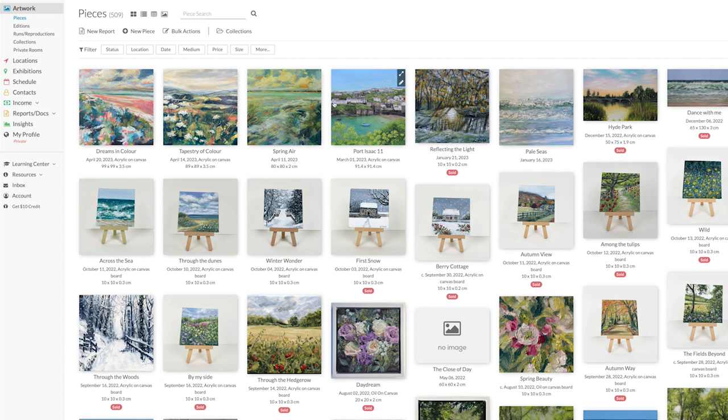If you have a look on here, you have pieces, editions, runs, reproductions, collections, private rooms where you can show work to clients and things without anyone else from the public seeing it. Locations where your artwork is stored. You might have it in a gallery or you might have it at home, but it's important to know where it is, particularly when you do a lot of work. Exhibitions, your schedule, contacts, income. You can do reports and documents, so you can filter maybe all your original work and then print it all out on a paper copy. Insights and your profile. You can also upload things like your artist statement and bio, which I haven't done yet, but I'm going to do that. There's a learning centre and resources and inbox, etc, etc. So I just can't recommend this enough.